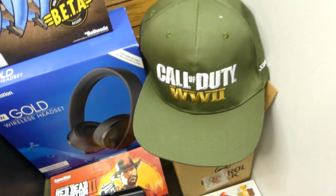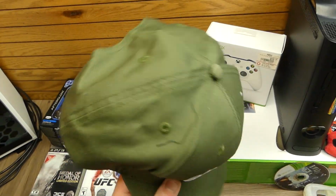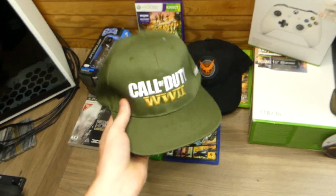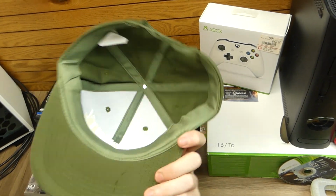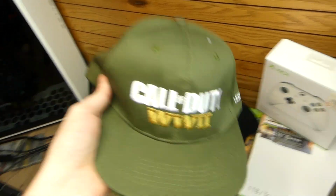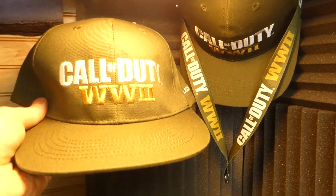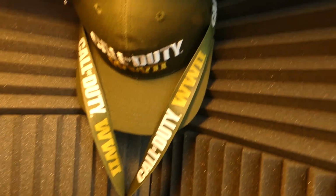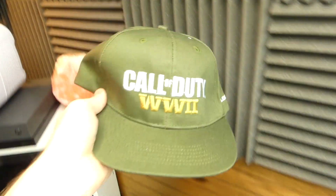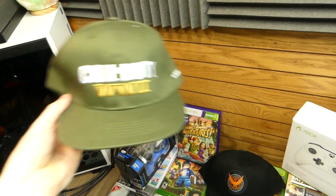There is another hat here, but this game has come out. Call of Duty World War II. This hat is definitely my favorite out of the two. I like the color. The game is pretty good. I like the hat. I do actually have two of these now. I found one a long time ago. It's actually over here, hanging up. So now there's two of them, which is so cool. There's this one that I just found, and that one with a lanyard that I found quite some time ago. So now I have two of these to hang up, and I think that looks really cool hanging up like that. So maybe I'll hang this one up somewhere on the wall. I think it just looks so cool.